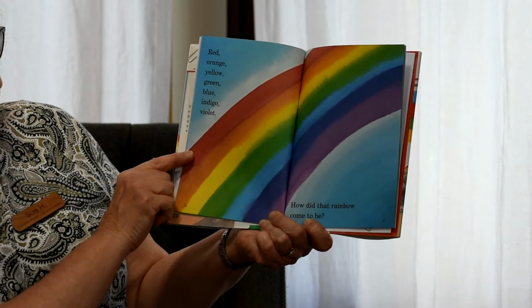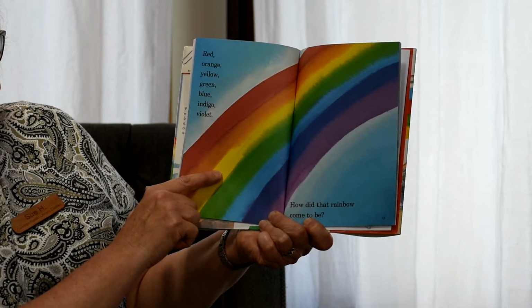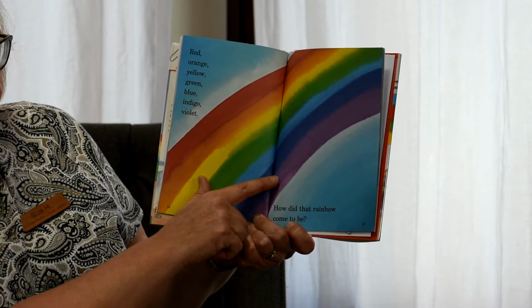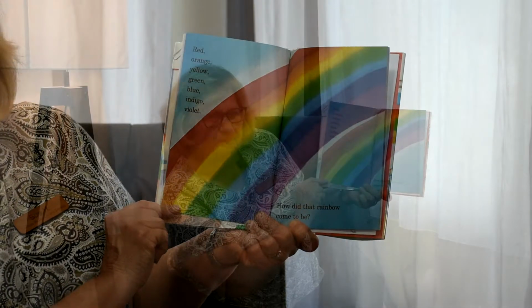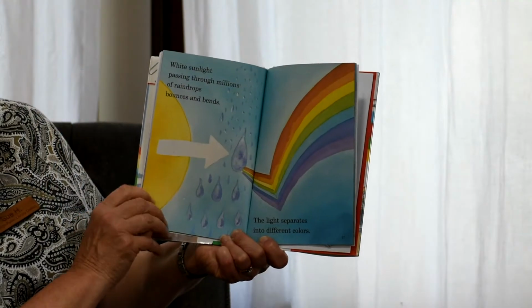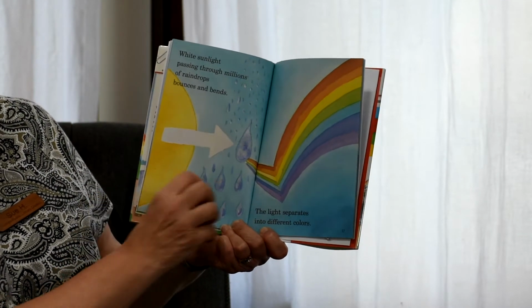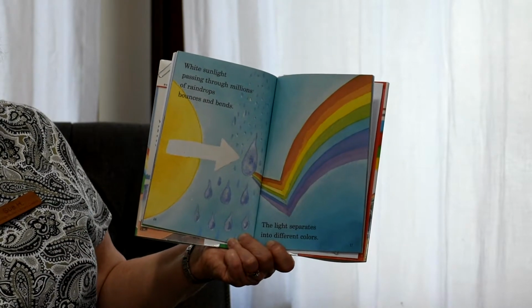Let's talk about the colors of the rainbow again. There's red, orange, yellow, green, blue, indigo, and violet. But how did that rainbow come to be? White sunlight passing through millions of raindrops bounces and bends. And the light separates into different colors.